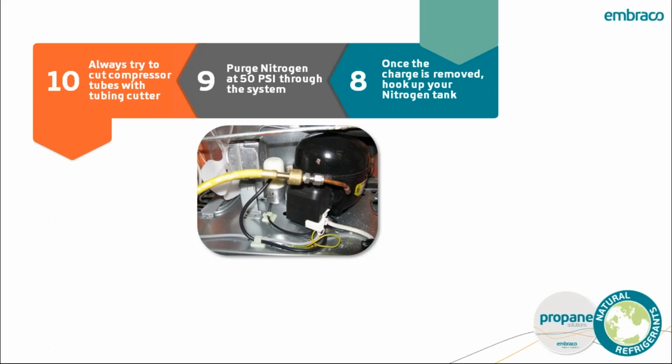Always try to cut the compressor out with a tubing cutter. It's just much safer than trying to braze that compressor out. I know a lot of guys do that, but it really can cause issues even with normal systems if you have a little bit of refrigerant trapped in the oil and it decides to come out at the wrong time and spray high pressure oil when you pull that tube apart. I've seen a few flamethrowers, and it's not going to be any better with flammable refrigerant.